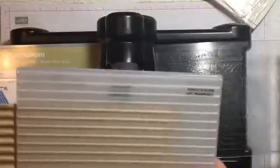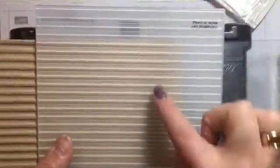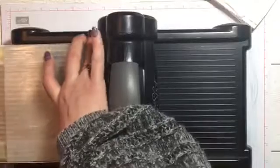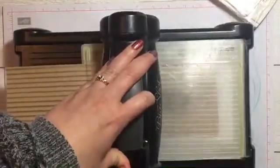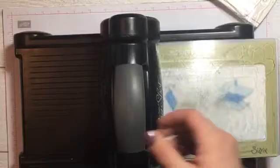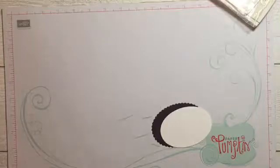So we're just going to do the same thing with this one, and I'm going to line it up to match up with the other thing just to cover that last little bit there. And we're going to run that through our Big Shot one more time. I also thought that it might be fixed if I scored where I fold it to see if I can take away some of that harsh line that way. But again, I haven't practiced it more than one time. So I'm going to move our Big Shot over here, and then I'll show you how I folded it.